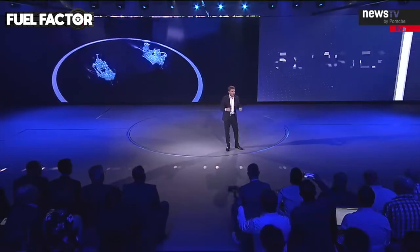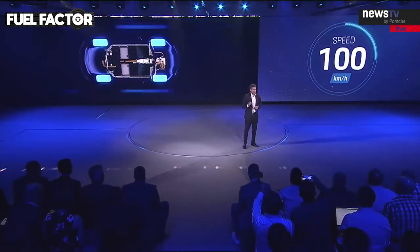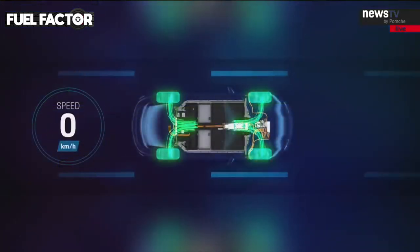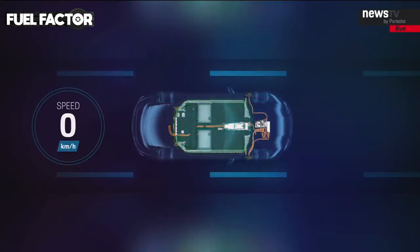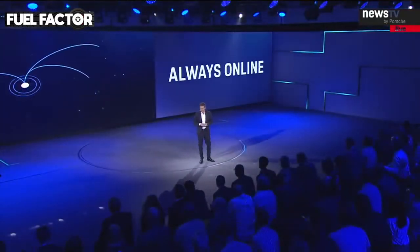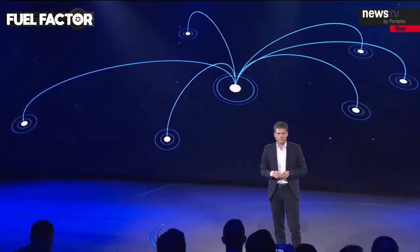The Taycan also has best-in-class regenerative power, up to 265 kilowatts, only by using one pedal, the brake pedal, that is efficient and sports car-like. And of course, the Taycan will be fully connected. This makes software updates possible as well as functions on demand.